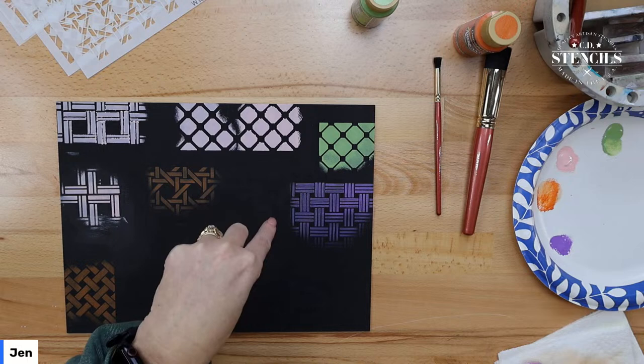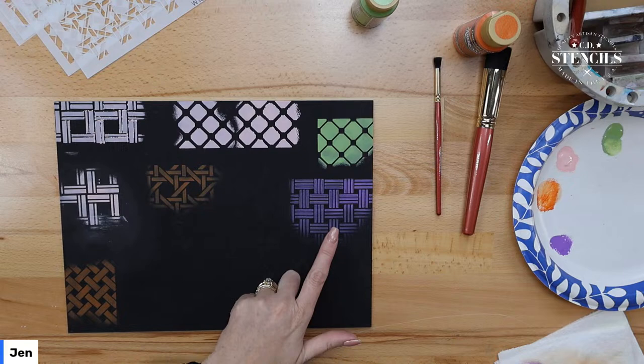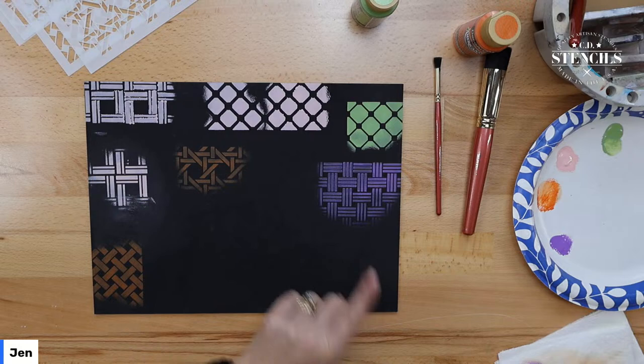That one is my favorite too. I really liked this one, but oh my. Maybe it's just the purple. I don't know. Yeah, that purple really pops. That purple really is nice and pretty. Okay, so I love that one, guys. I love that one. What's your favorite so far?